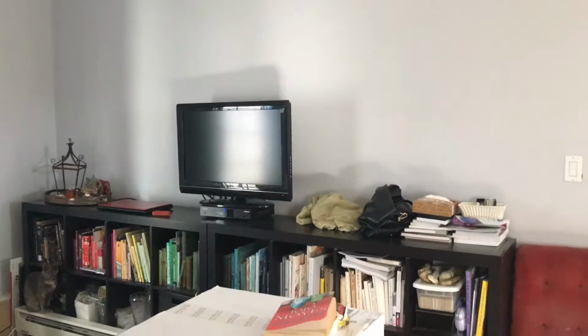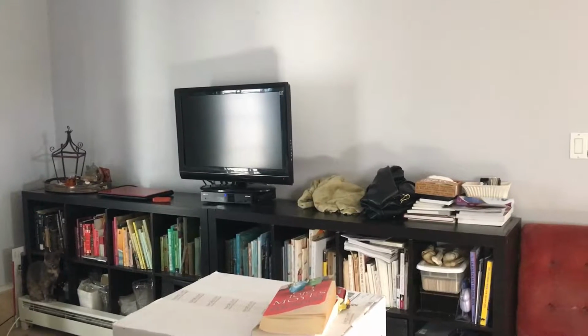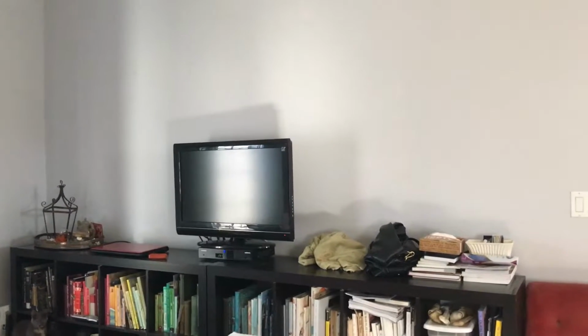So ignore the mess. I haven't been here in a week and I wasn't feeling well the week before that. Look, where's my finger? There's Jeannie. Anyway, this is my wall in question.